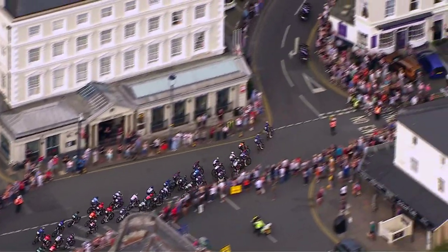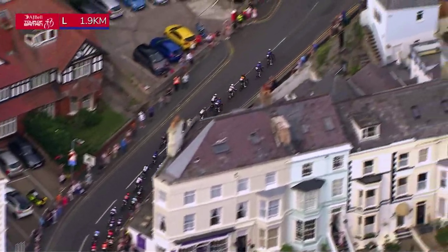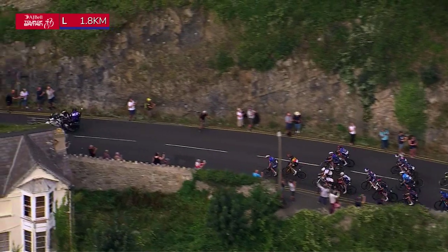Here it is now. This is the bottom of the climb, straight into it. So they run it here with a little bit of speed, a tight hairpin coming up, and then it really does just go whoof. Straight up, there you go. Lampard, he's done. Mikel Honoré takes over. Wout van Aert has no teammates with him.